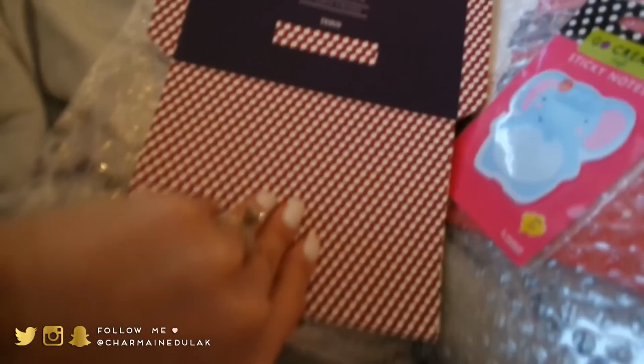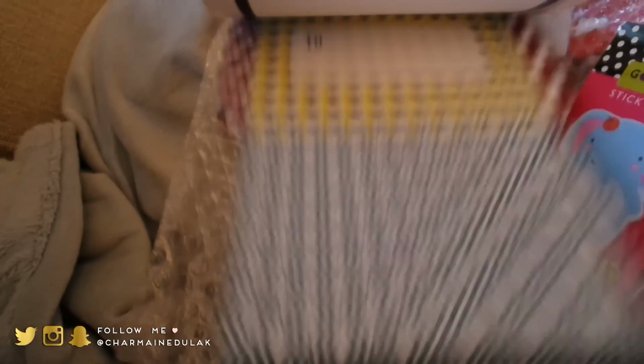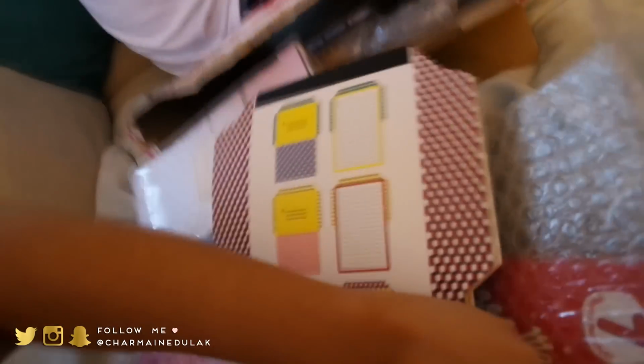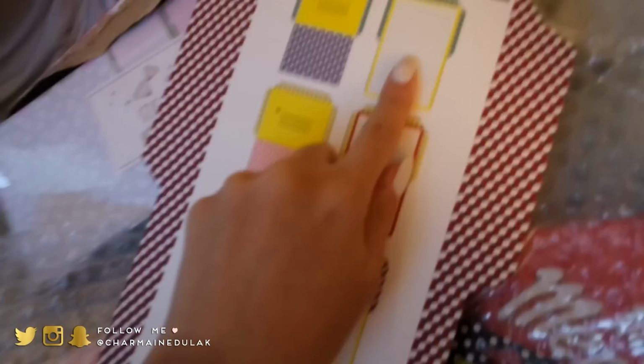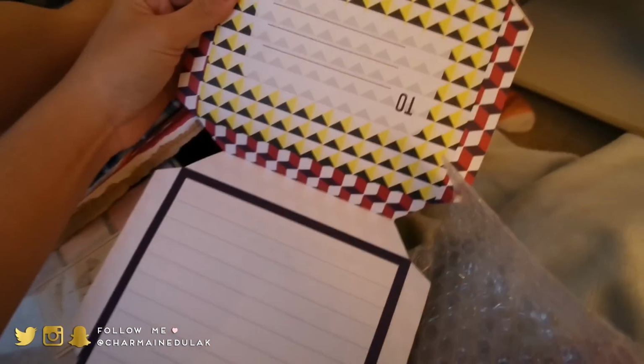Oh, a letter set. Self sealing mailable sheets. What? Oh my god, look how cool this is, Tom. So you write on the inside, and then you just fold it up into an envelope. That's what it looks like. That's so cool.